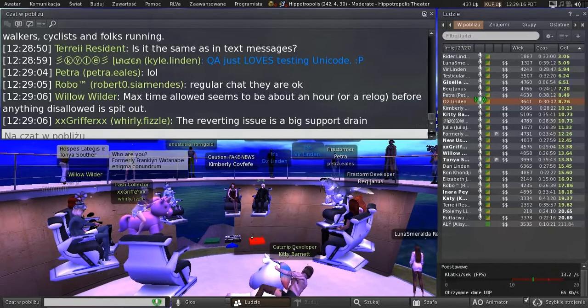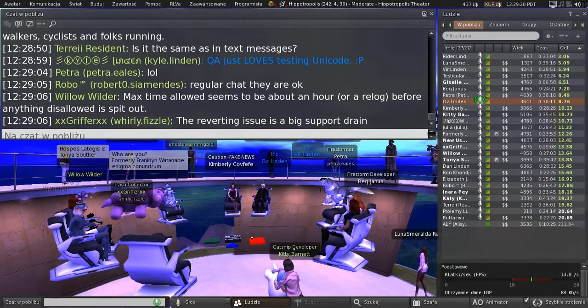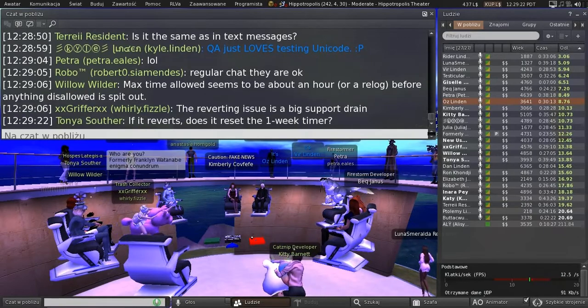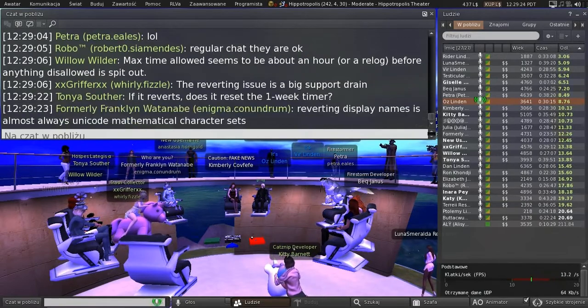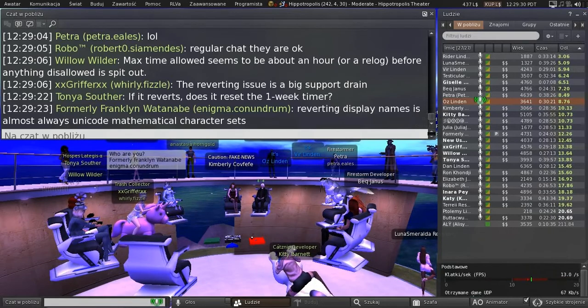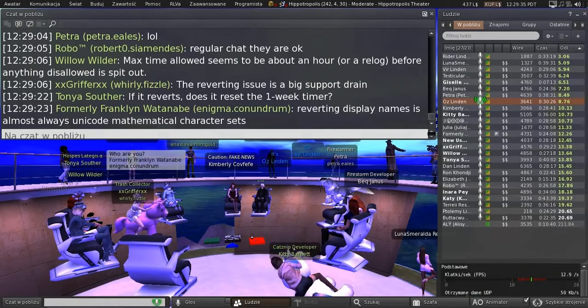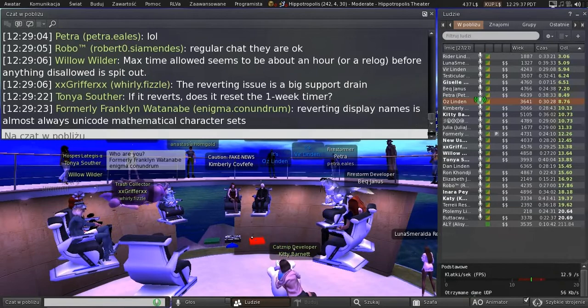I did find that the simulator build that the offline objects fix is in has not yet gotten, for reasons that have nothing to do with that fix, out of QA yet. So hopefully it will get onto an RC in the next couple of weeks.